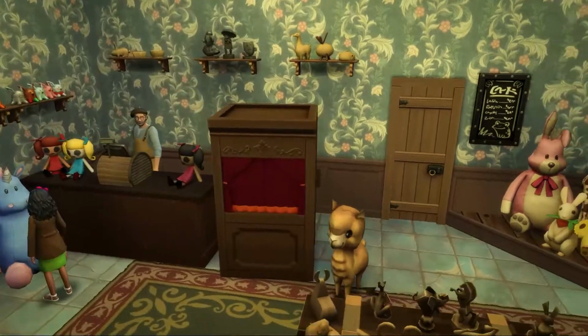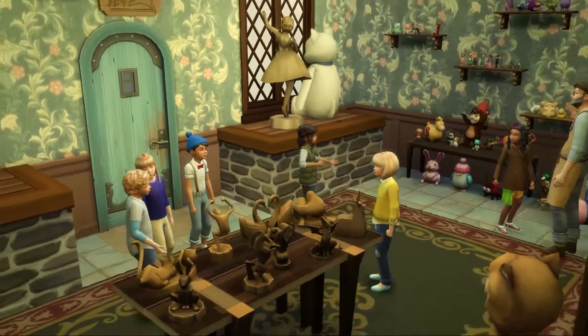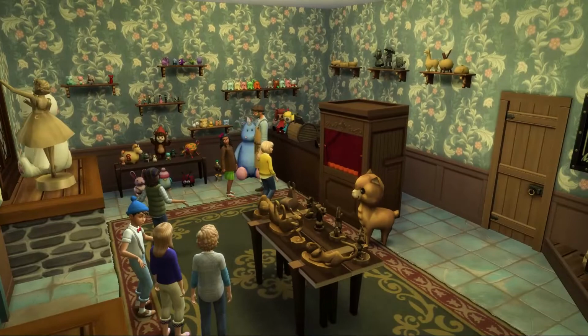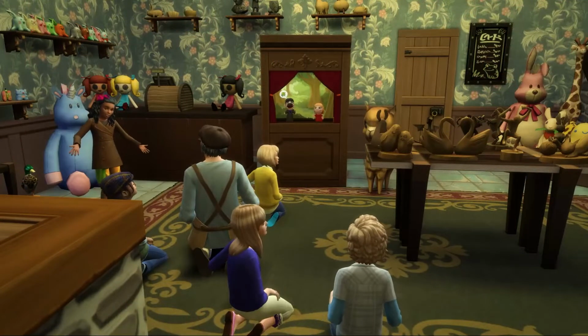Coming into the toy shop. One of those toys disappeared on the left. Don't know if you noticed it. And here they are, about to watch a puppet show performed by Pinocchio. If you thought toyception was weird, here's puppetception for you.